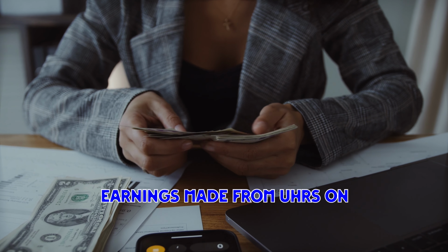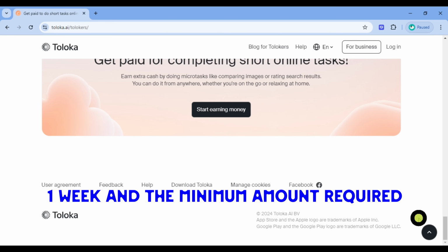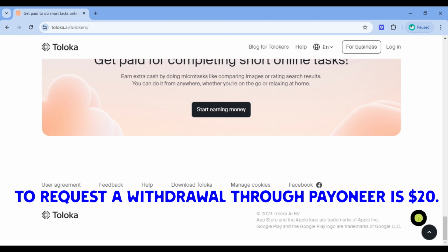Earnings made from UHRS on Toloka become available for withdrawal after 1 week, and the minimum amount required to request a withdrawal through Payoneer is $20.